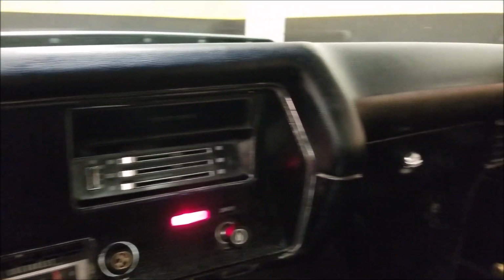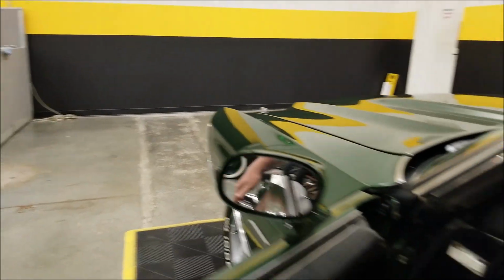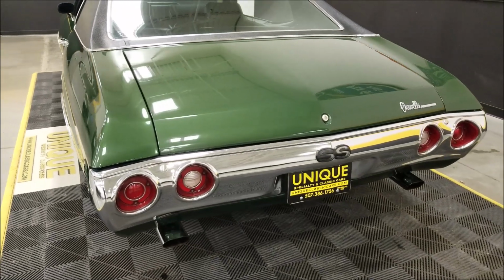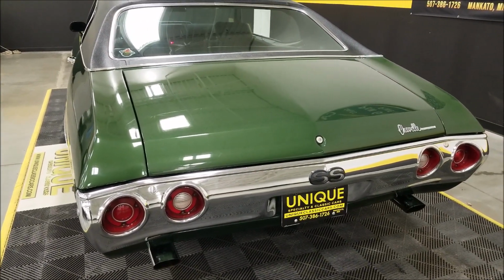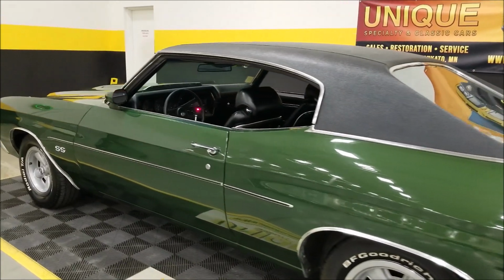All right, let's make sure we're in neutral. Sorry about the steering wheel shot there. Dash and everything, good shape. Look how nice this door closes. Listen to this. Again, Turbojet 400 or 402 underneath the hood, and that is a numbers matching original engine.